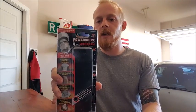Next up is just a couple things I found at O'Reilly's I figured I'd purchase because they were cheap. The first one is the Powerbuilt Xeon sockets. It's an 8-piece set. They have metric and SAE, but I have enough sockets in SAE, and I don't find myself using them enough to keep purchasing more and more. So I just bought the metric set.